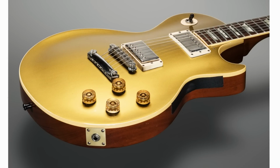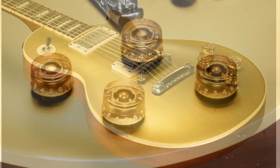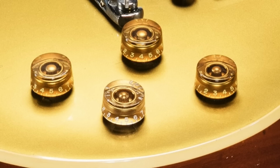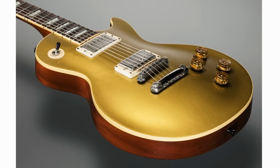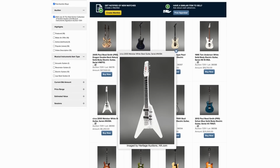And pretty much all the stage use stuff did not get bids right away, because I think they were looking for a bit too much money. But this is one that definitely got a couple of bids. You can also tell one of the knobs has been replaced. But that was kind of a cool guitar, and unfortunate that the '68 sold for less than this thing, but this one has a little bit more provenance. So those are the big pieces.